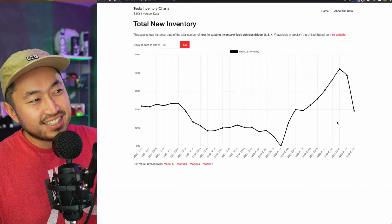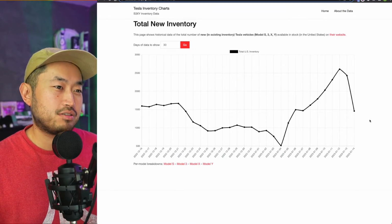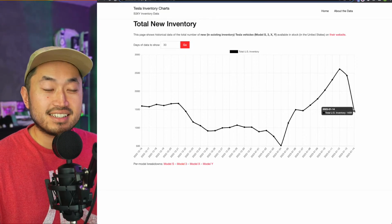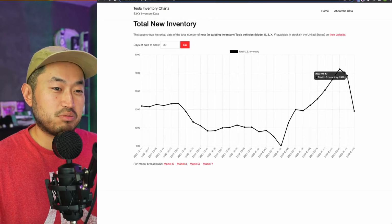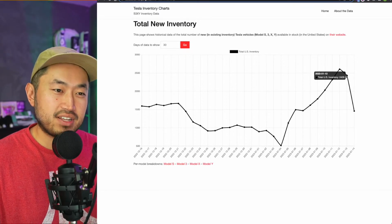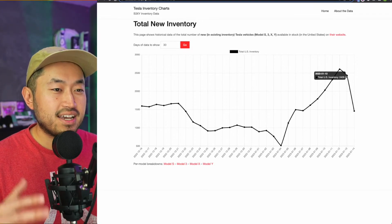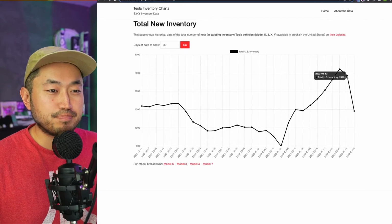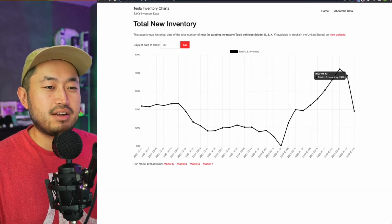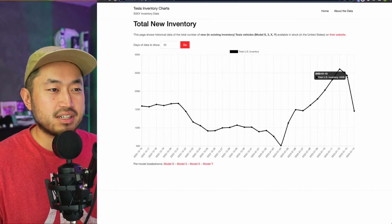Moving to mattjung.net, one of our new favorite Tesla inventory tracking websites pretty recently. You can see Tesla inventory has gone off a cliff. There were 2,500 vehicles on the 13th, right the second day of that discount when the East Coast woke up. The discount was announced pretty late on the 12th, almost like 8 p.m. PST, and so the East Coast didn't really have time to react to it. It was really the 13th when all the sales and everything happened.